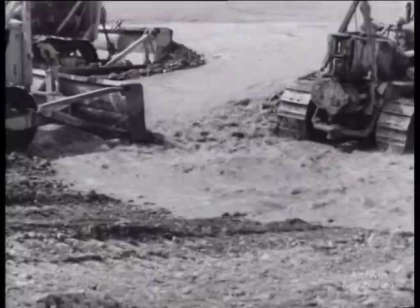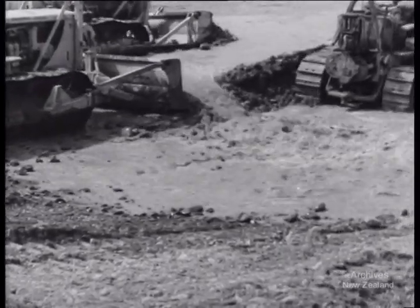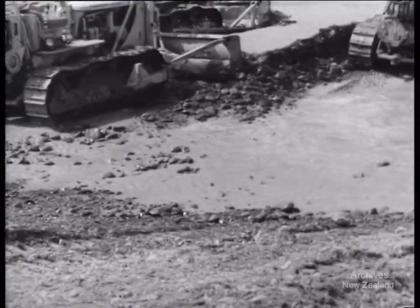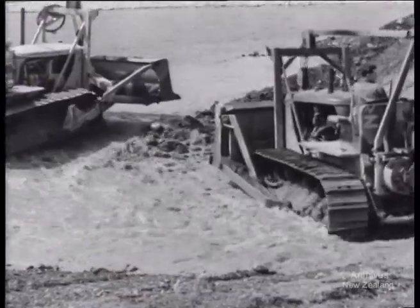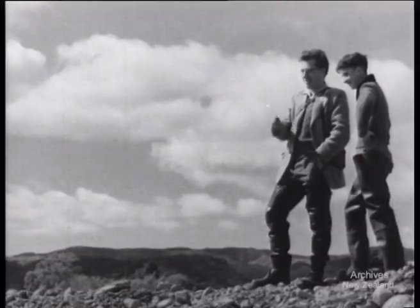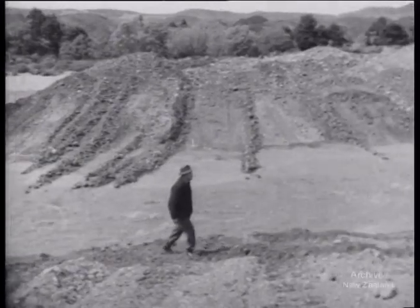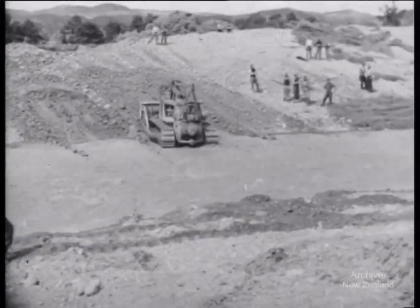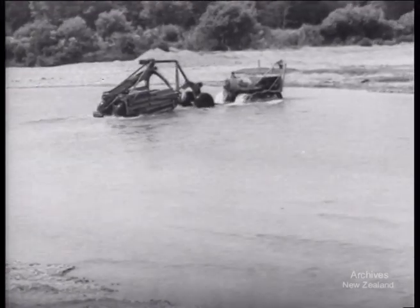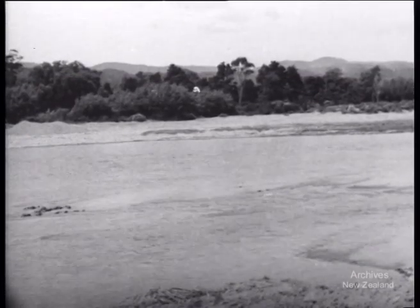The water must be allowed in slowly so that the revetting work on the banks will not be washed away by a sudden rush. Although the water flows freely down the new bed, it's still necessary to keep the channel clear. With the old river level down, earth moving can be continued, and soon the river course is completely changed. Barton's Bush is safe.